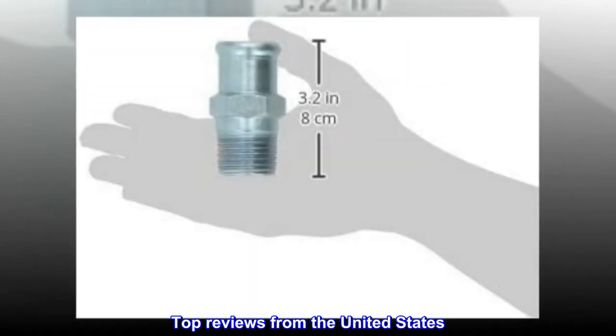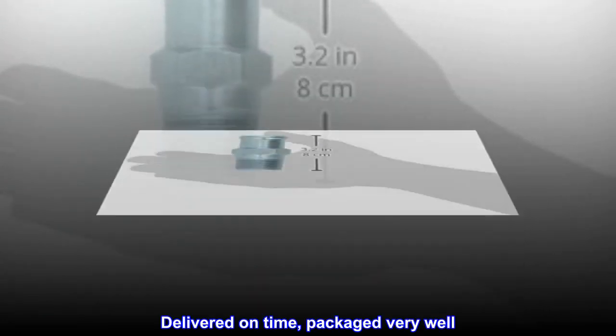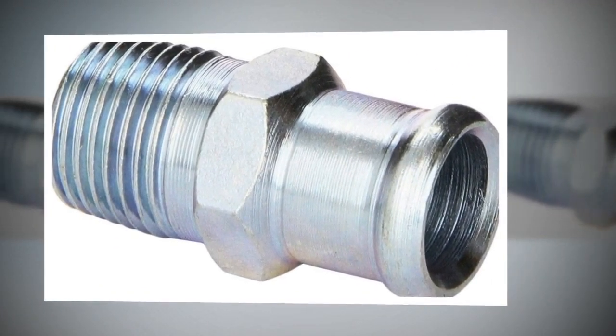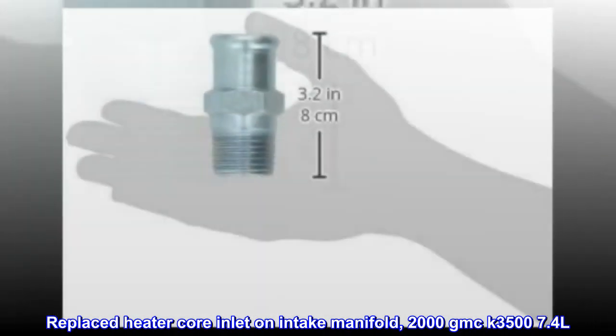Top reviews from the United States. Works well. Delivered on time, packaged very well. Perfect fit, no issues. Replaced heater core inlet on intake manifold, 2000 GMC K3500 7.4L.